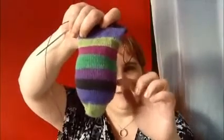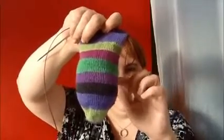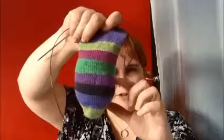Well, I shouldn't say that. When I'm out and about, I have been knitting on my sock that sits in my purse, and the yarn ball's in there, so it looks all fat. The last time I saw this, I think I was somewhere in this purple. Maybe just about to start the green.